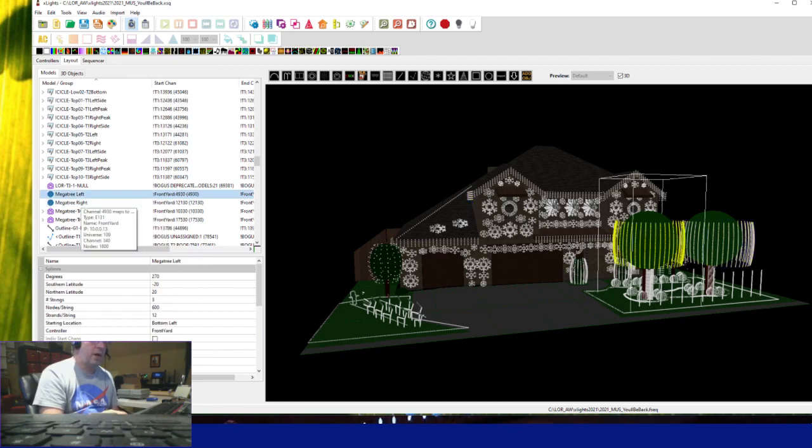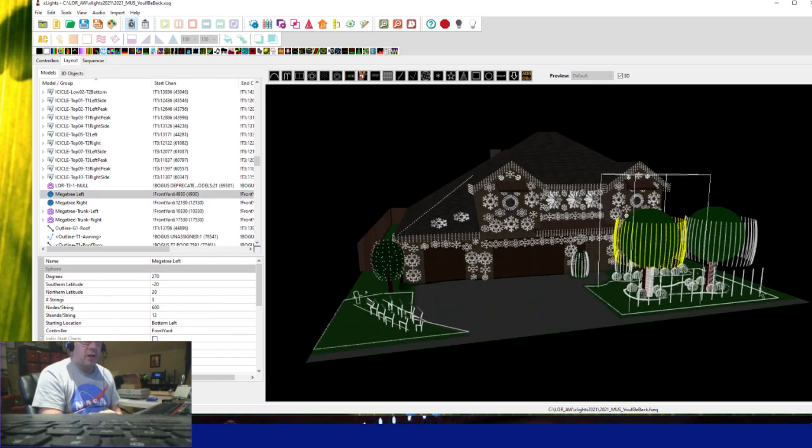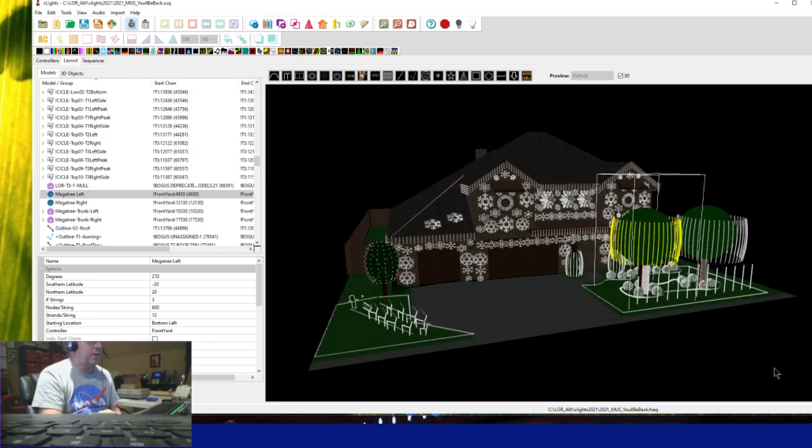The two trees in the front, I call those mega trees just because if somebody's importing a sequence from one of my sequences, this is the stuff they'll want to put on their mega trees. And really, I followed a mega tree pattern. Now, in my display, these aren't actually mega trees; these are spheres, right? And I configured the spheres to have the northern and southern latitudes so that they are kind of standing up.